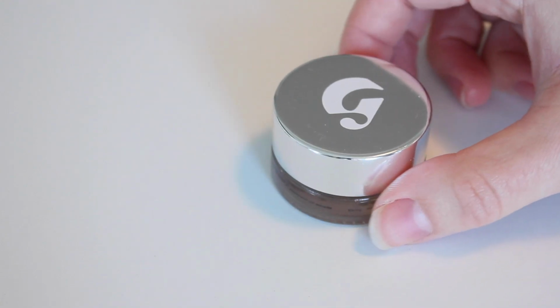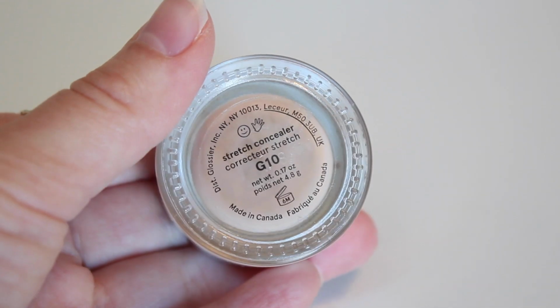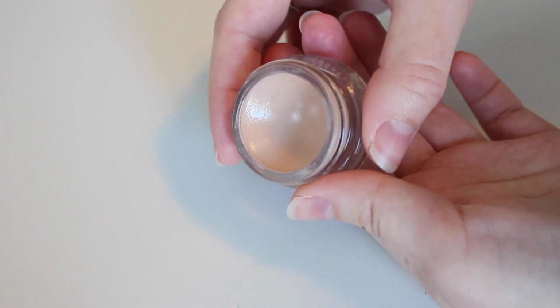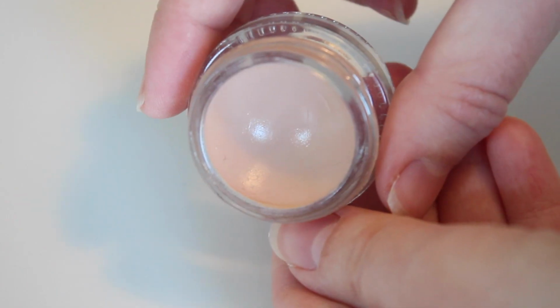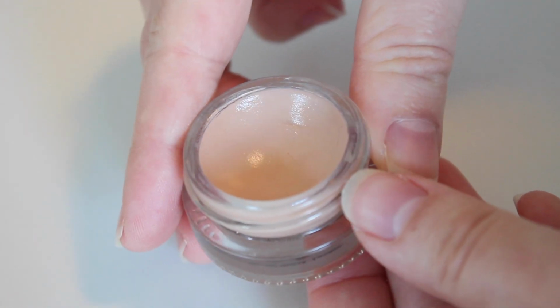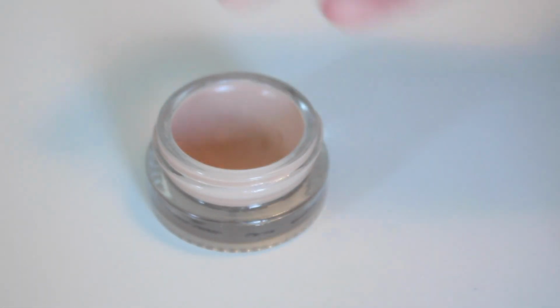The only product that I actually use to correct my skin imperfections is a concealer, and this one is by the brand Glossier, and it's called Stretch Concealer and it's the shade G10. In the past I used to use the light shade, but now since they have a bigger range, I tried this one out and it's really nice because I feel like it's slightly darker than my actual skin color, but it blends really well and I can also use it during summer.